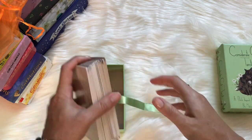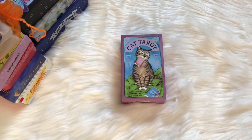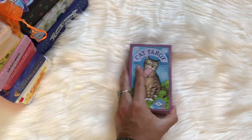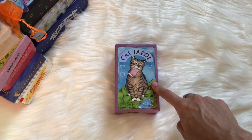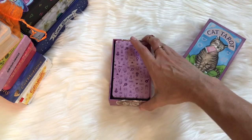So yeah, alrighty. I'm looking at this collection. I'm like, I should have way more cat decks, but I'm also picky about my cat decks. I feel like my cat decks should also have both my kitties in them. A Siamese is a pretty popular cat, and Wally's a Siamese, so I need to see Siameses in decks. This is the Cat Tarot by Megan Lynn Cott, and I love the box, by the way.